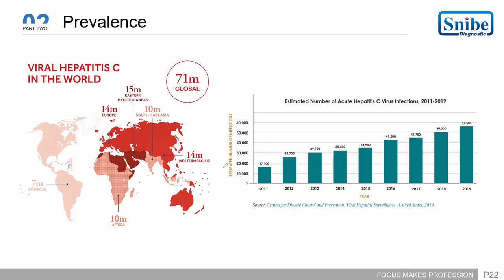The estimated number of acute hepatitis C virus infections from 2011 to 2019 is gradually increasing. The estimated number of infections between 2011 and 2019 is between 17,100 and 57,500 people infected with the hepatitis C virus.